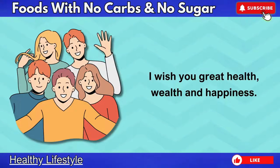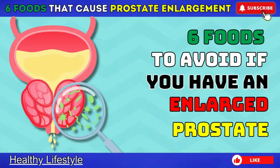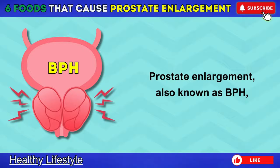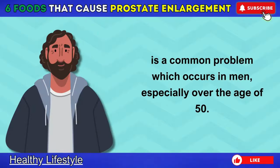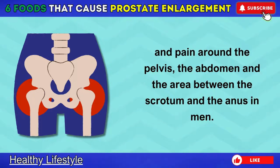6 foods to avoid if you have an enlarged prostate. Prostate enlargement, also known as BPH, is a common problem which occurs in men, especially over the age of 50. This condition can make it difficult to urinate properly, may cause frequent urination, and pain around the pelvis, the abdomen and the area between the scrotum and the anus in men.